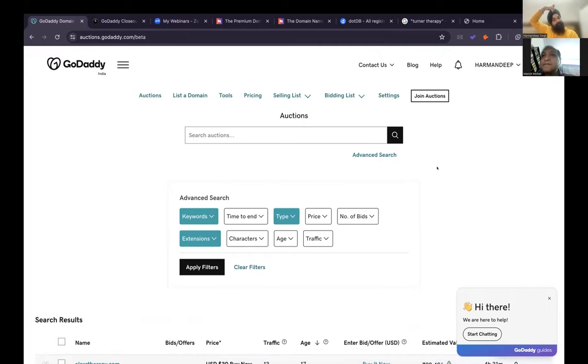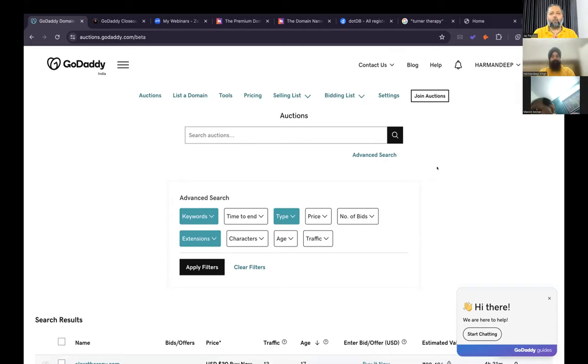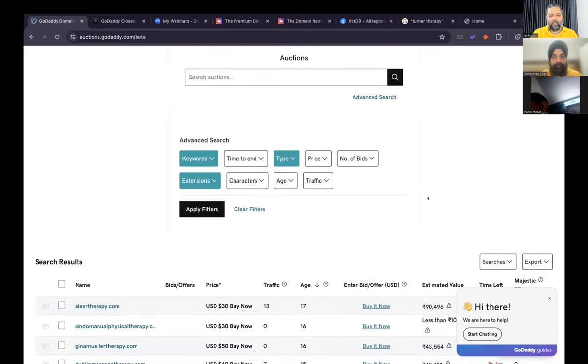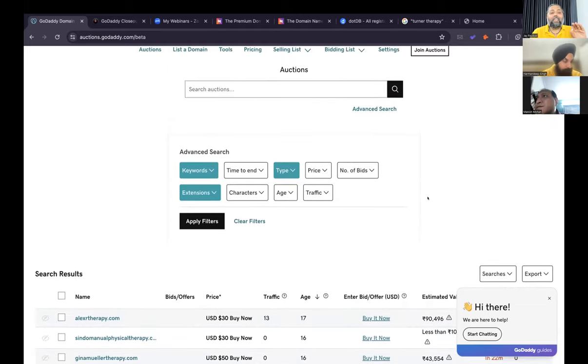And apart from Herman's point, see, you have to accept one thing. Every child has a different capacity or different skill set, and everybody is unique. Same goes for domainers as well. Every domainer is unique. Every domainer has their own taste, their own style. Like Herman told you, I do such and such thing.